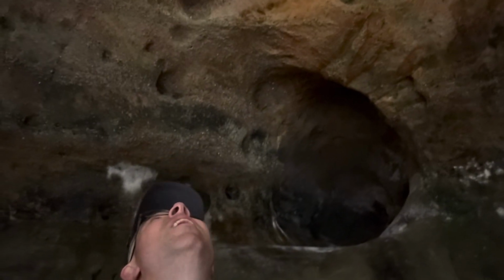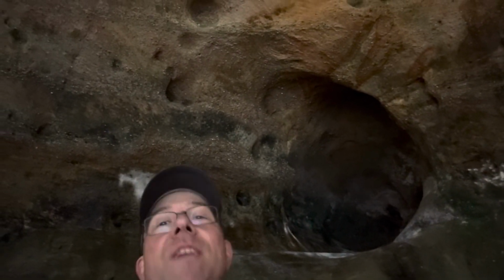All right, check out how high it is above my head. The ceiling has got to be about 20 or more feet high. That's freaking amazing. Nobody else is here either. A lot of the hikes to get here are pretty hard as far as elevation gain. But there's some short hikes too, some short routes that take you here.